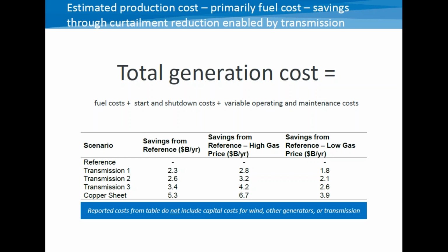Each of our three transmission scenarios see a reduction from that reference generation cost, meaning avoided costs. So in this case, it is being able to take that zero marginal cost energy from previously curtailed wind and solar to displace expensive fossil fuels. In this case, natural gas is the most expensive fossil fuel, so the bulk of the savings from that reference case come from avoided natural gas costs. So you can see in our first transmission scenario, we see over $2 billion of avoided costs on an annual basis, which is pretty substantial.